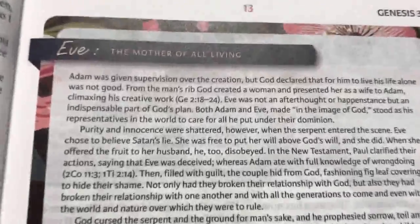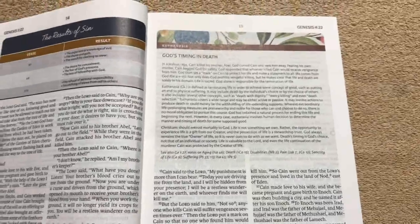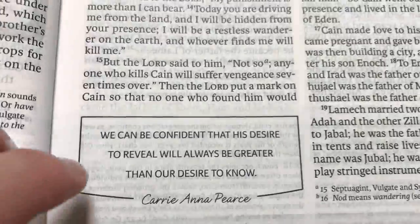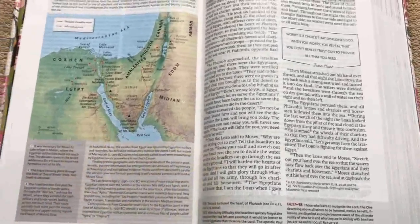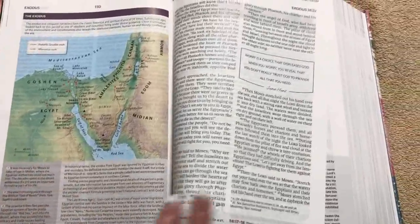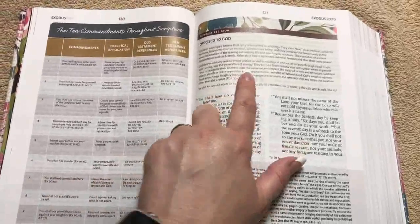And of course, we're going to start off with Eve, the mother of all living. So we've got another little chart, got another great quote. And so I'm just going to flip through here, and we're going to look at some of the different things that are within this Bible, just so you can get a good example in case you were to pick one up. So we've got a nice in-text map. And you're going to see lots of the quotes. There's also going to be lots of short articles.